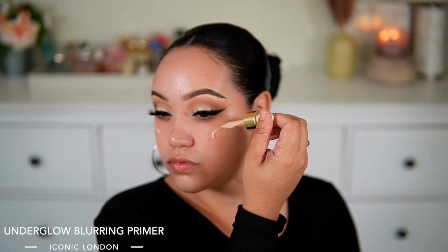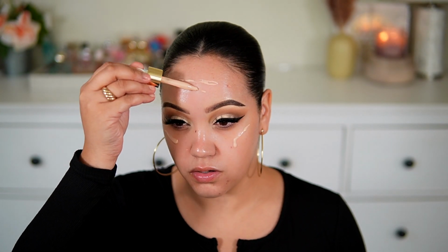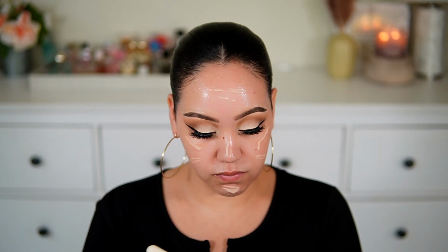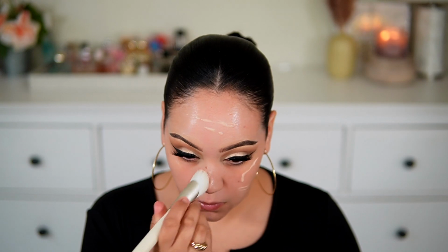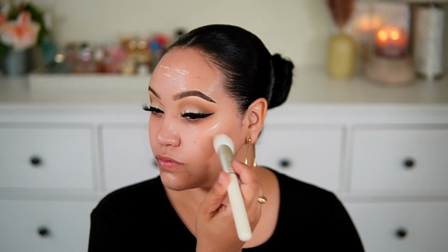Next, I'm going in with this blurring primer. I like to rotate my products a lot, so that's why you see in a lot of my get ready with me videos, it's always different products, and that's because I like to have a rotation of the products that I haul. I don't like to just have makeup sitting in my collection. So every time I get ready, I make it a point to bring out something that I haven't used in a while and really gather my thoughts on it.